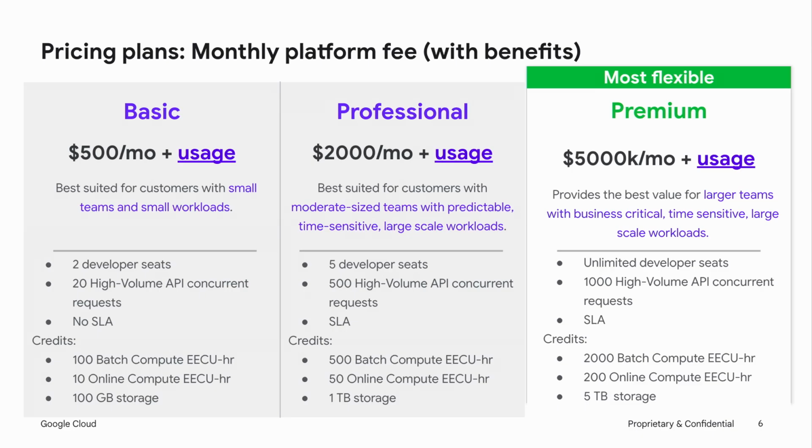developer seats. A lot of people also ask, what constitutes a developer seat? So when we talk about developer seats, these are the number of users during a 1-month period that are using Earth Engine. So it's not, well, we have 3 developers during the day and 3 at night, so is that just 3? It's actually 6. It's for the month period that you're using it.